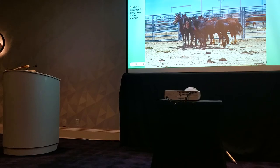These are photos from the Boise corrals. These horses tend to clump together, stick together for security. Horses are herd animals, right? They stick together for comfort and for safety. And these are the clean pens.